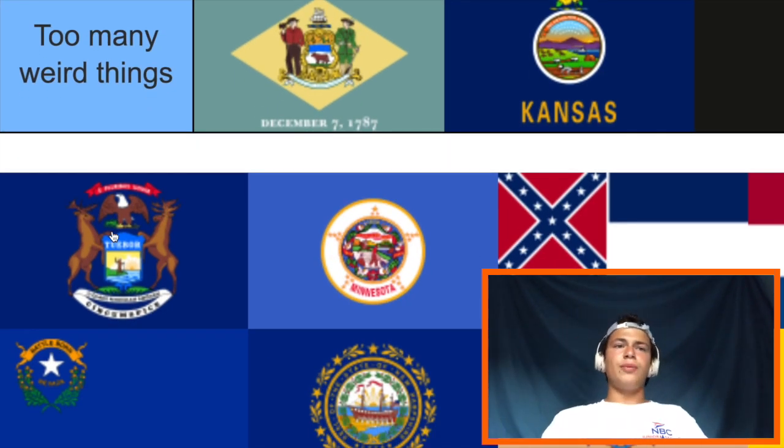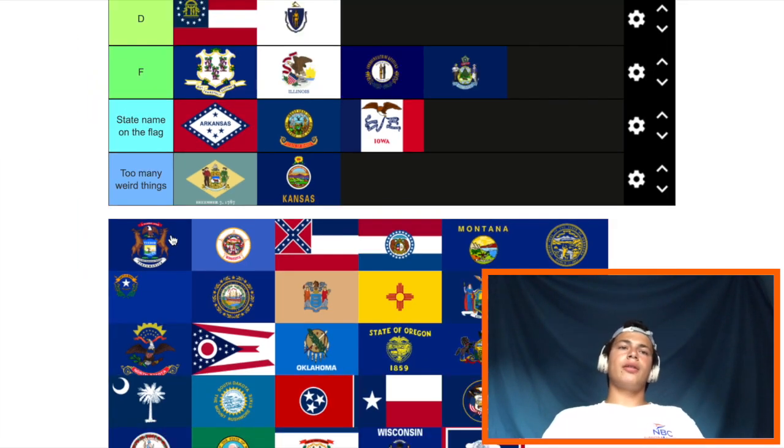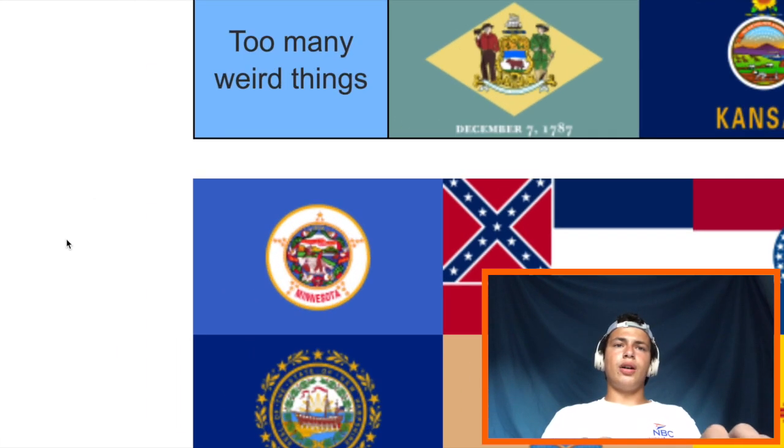Flag of Michigan. I'm gonna put it in Too Many Weird Things Going On. I mean, look at that. It's really weird, honestly. I mean, it's a state seal on a blue background. You know, I'm starting to think maybe I should have made it its own category, state seal on blue backgrounds.